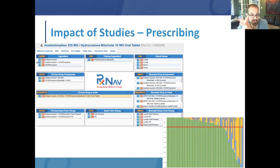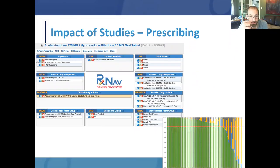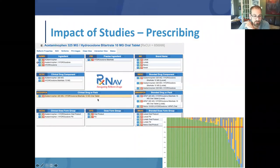When we talk about studies, we had some demonstration studies in PCORnet when we were just getting started, looking at prescribing data really before we had curated it as a network. What you can see here on the left is a screenshot from RxNorm. For a record of acetaminophen 325 milligrams with hydrocodone 10 milligrams, these are all the valid RxNorm codes that you could assign to that record. The ones like branded drug component, branded drug, or clinical drug encode a lot of information, and so those can be useful.